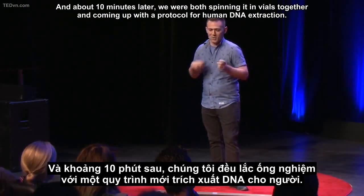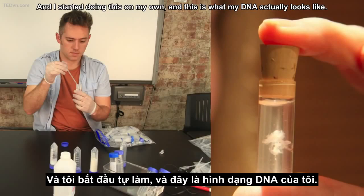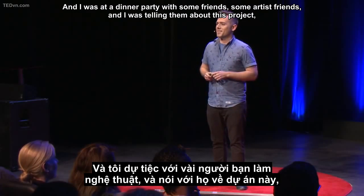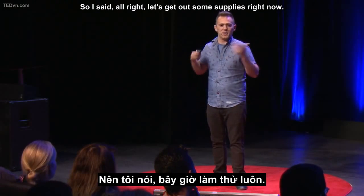And about 10 minutes later, we were both spinning in vials together and coming up with a protocol for human DNA extraction. And I started doing this on my own, and this is what my DNA actually looks like. And I was at a dinner party with some friends, some artist friends, and I was telling them about this project, and they couldn't believe that you could actually see DNA. So I said, all right, let's get out some supplies right now.